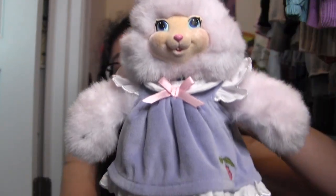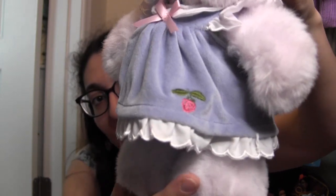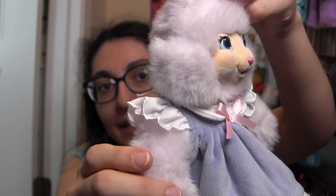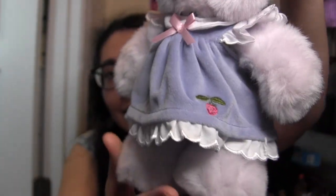I'm not sure what this dress was from. It may have been from the wardrobe, but it's just a simple blue dress with a little cotton white ruffle and some white ruffle sleeves, a little bow, there's a collar, and the little berry.